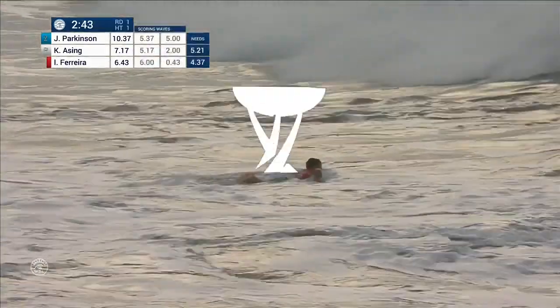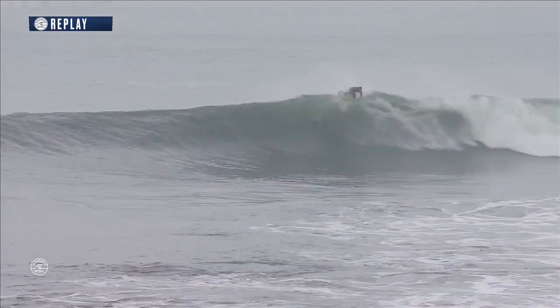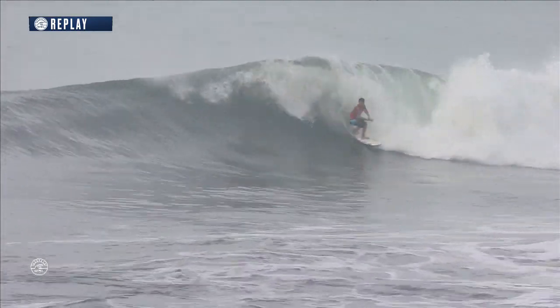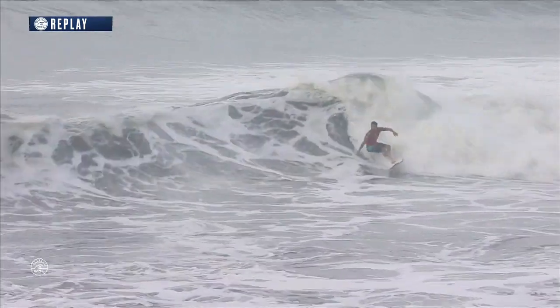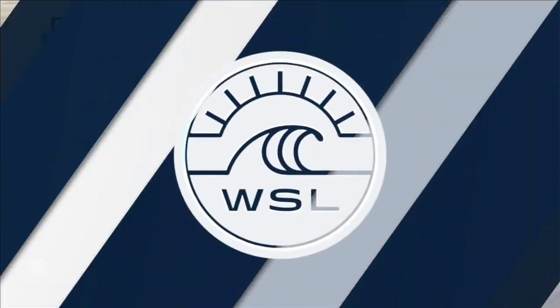The rest of it was pretty clean. I mean, some solid surf in there from Italo. And there's that priority. I mean, Joel did have that second priority, Italo down in third. And because Joel took that mistake, Italo capitalized with a couple of solid maneuvers. So 4.37 is what's required, and finishing strong, which you got to do. He does that. You can tell he was feeling good on that one.